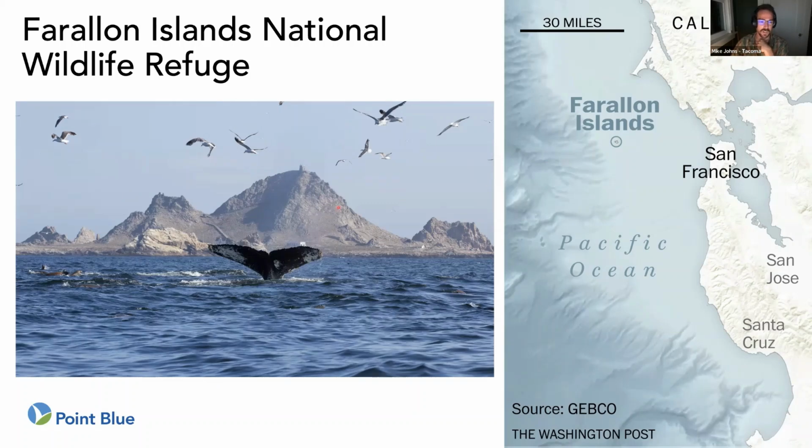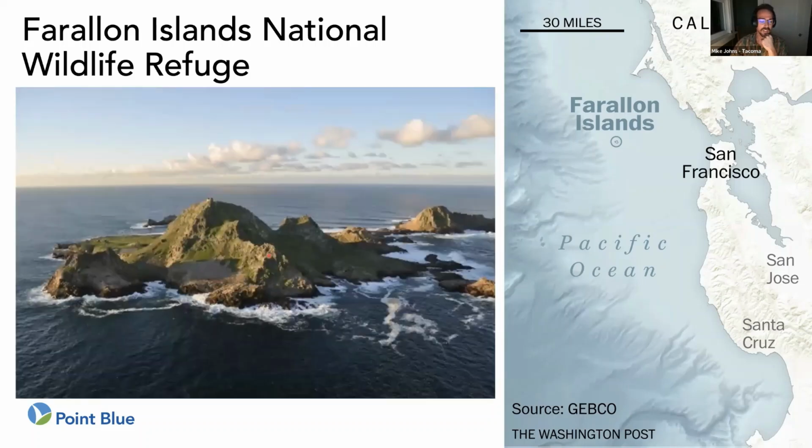So this is a photo of the Farallons during the summer. What it looks like, all the vegetation is now gone. It's very dry, and we've got a humpback whale fluking up in the foreground for good measure. This is what it looks like in the winter, sorry, with the Farallon weed, an endemic plant to the island that covers most of the available territory.